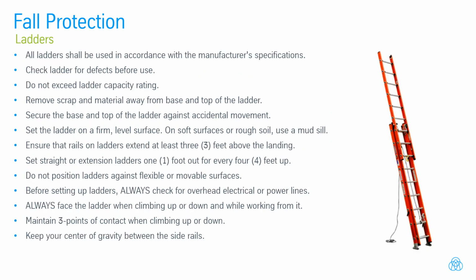All ladders shall be used in accordance with the manufacturer's specifications. Check ladder for defects before use. Do not exceed ladder capacity rating. Remove scrap and material away from base and top of the ladder. Secure the base and top of the ladder against accidental movement. Set the ladder on a firm, level surface. On soft surfaces or rough soil, use a mud sill.